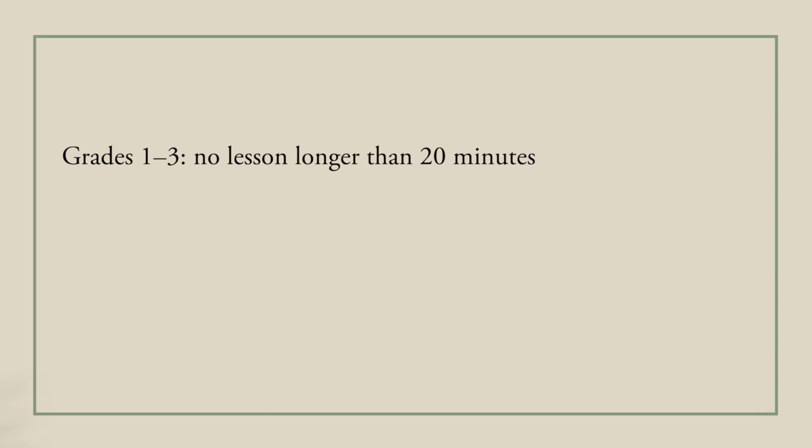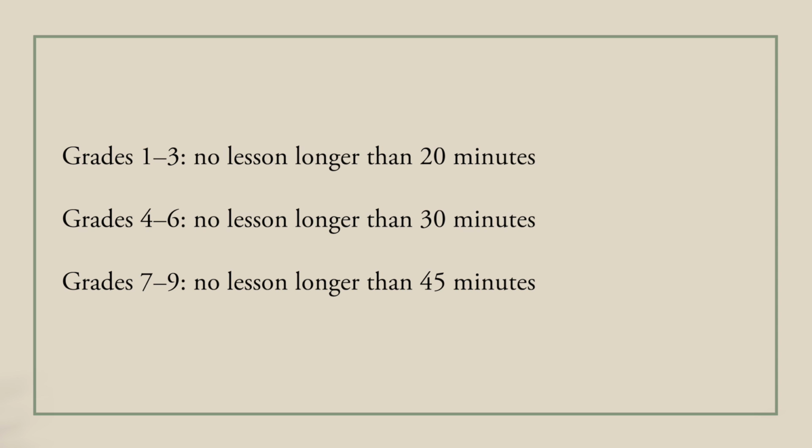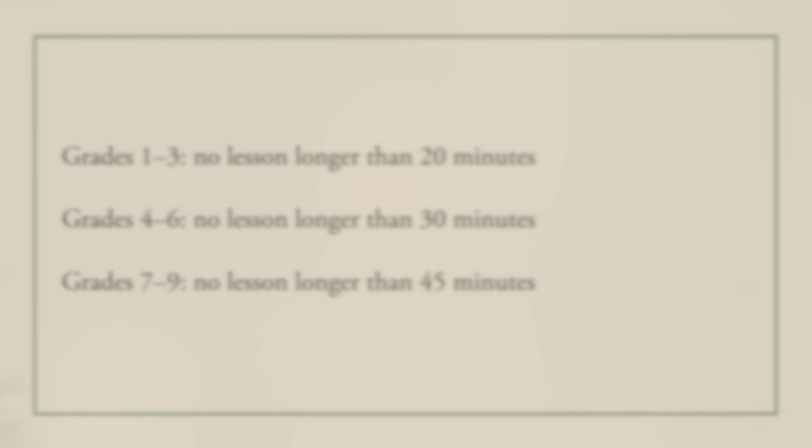How small? Well, here are the time frames that Charlotte used in her own schools. In grades 1 through 3, no lesson was longer than 20 minutes, and most of them were much shorter than that. In grades 4 through 6, no lesson was longer than 30 minutes, and there were plenty of other subjects shorter than that. In grades 7 through 9, no lesson was longer than 45 minutes, again with several subjects shorter. For grades 10 through 12, I haven't found a timetable for those grades yet, but if we follow the same pattern, a high school lesson would be no longer than 45 minutes or an hour at the most, with several lessons shorter and tucked in between the longer ones.